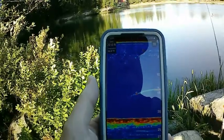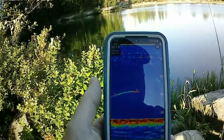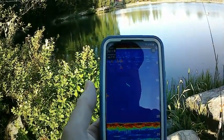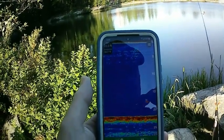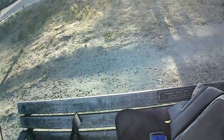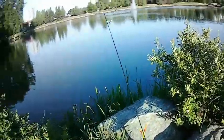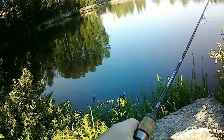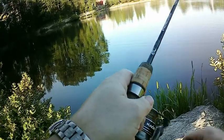Maybe we'll try a deep bobber with a worm. Anyway, this is one of my fun toys. It lets me know there's actually lots of fish out there. The challenge is just to figure out what it is they want to eat. So, judging by the fish finder, the fish are all cruising between 3 and 6 feet down. So the bottom rig isn't going to work at the moment, so we'll bring that in. And we will put out a bobber.